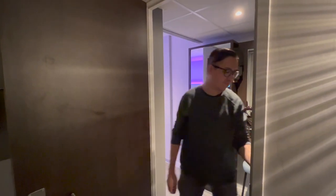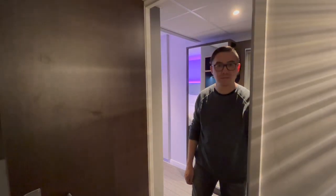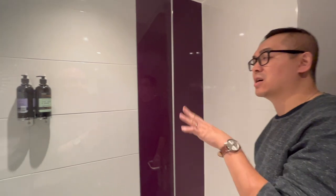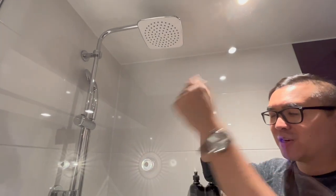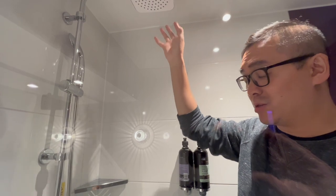Is there a light? Okay, that's better. So, as you can see, there is a really big shower. It has this spray that you can hold on to if you need to get into hard to reach places. But I think this overhead shower will do just fine.